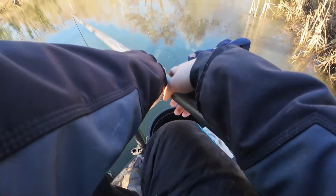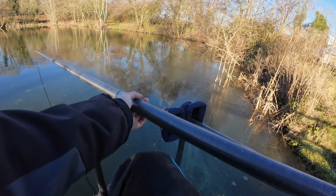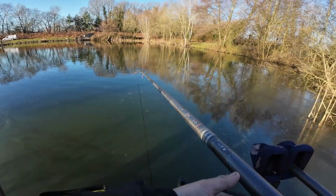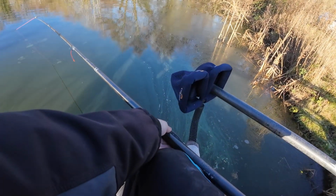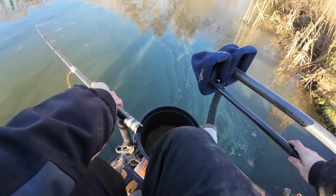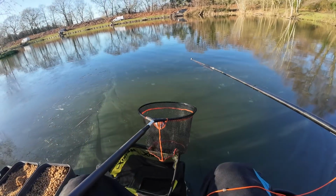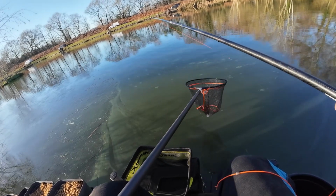I mean, dobbing was on the list of things. Sometimes it's just little things like that, just putting it back half a metre or even just to one side, just makes all the difference. Could be one just sat there off the back of the bait and you just catch its eye as it goes down.